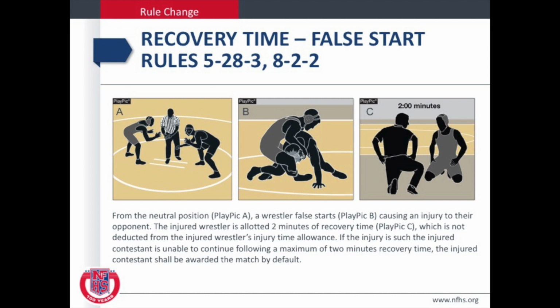Rules 5-28-3 and 8-2-2, recovery time. From the neutral position, a wrestler false starts, causing an injury to their opponent. The injured wrestler is allotted 2 minutes of recovery time, which is not deducted from the injured wrestler's injury time allowance. If the injury is such the injured contestant is unable to continue following a maximum of 2 minutes recovery time, the injured contestant shall be awarded the match by default.